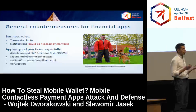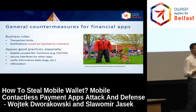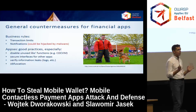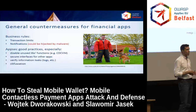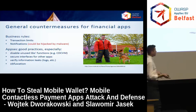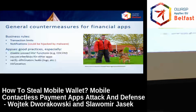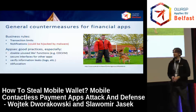And finally, we should use general countermeasures for financial apps, like, for example, special business rules that we can have on the bank side, not only on the payment side, such as transaction limits. Make it a little bit higher than just 25 euros, but let's say 100 euros, something like that, which is a hard limit enforced on the bank side. We can also have notifications, so that the user is notified that in a short amount of time a lot of money was transferred. Yeah, well, you just need to remember that, having access to his phone, I can also intercept this notification and just not forward it.